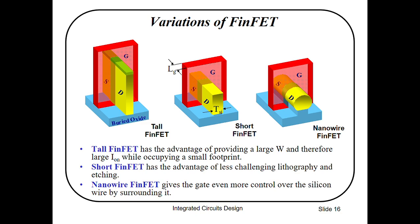Tall FinFET has the advantage of providing a large width and therefore large on current, while occupying a small footprint. Short FinFET has the advantage of less challenging lithography and etching. And nanowire FET gives the gate even more control over the transistor body by surrounding it. These are the different variations of FinFET structure.